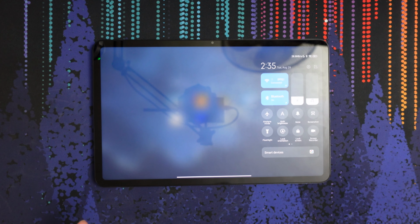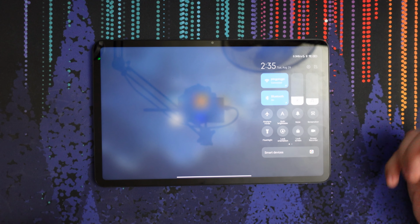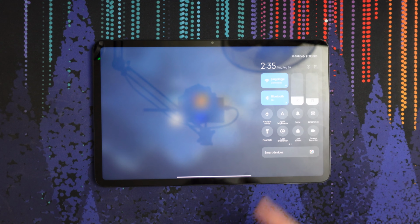Yun pa nga pala, siguro mas maganda kung ginawa na lang dito ng Xiaomi ay ginawang 7 Plus Gen 2 to, although I'm not sure kung ano yung magiging price neto if yun nga yung chipset na nilagay ng Xiaomi dito.